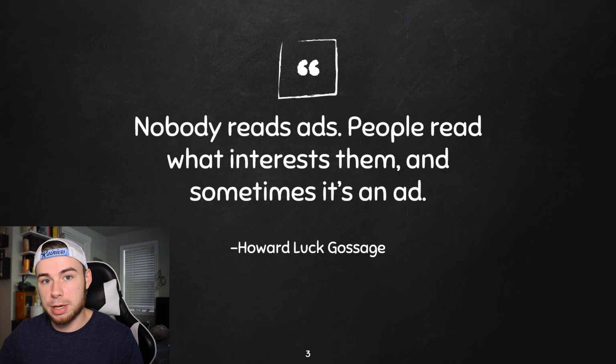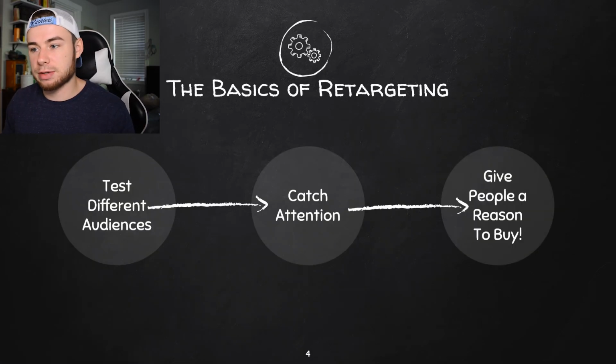The ad can interest them and it can pull them away from what they're currently looking at. Then that's a great ad, and that's something that you can use to help convert them when they end up clicking on your ad and going onto your store. Those are just the basics of retargeting, basically. So you want to be able to test different audiences, catch attention, and give people a reason to buy.